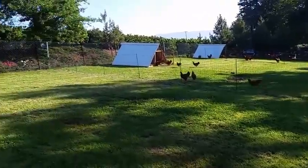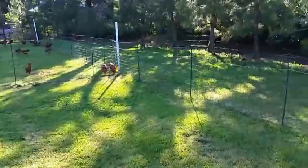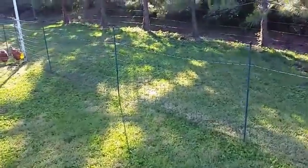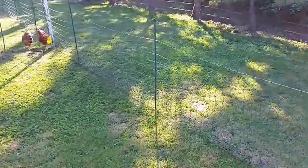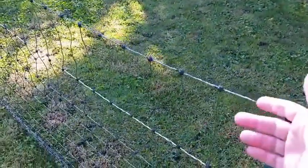And the other thing that it does is it keeps the birds in. What I use here is, I really like this semi-permanent netting that's available. I have the power off, otherwise I get a hell of a shock.